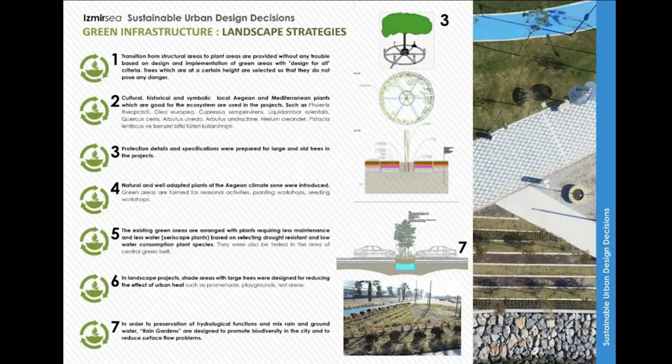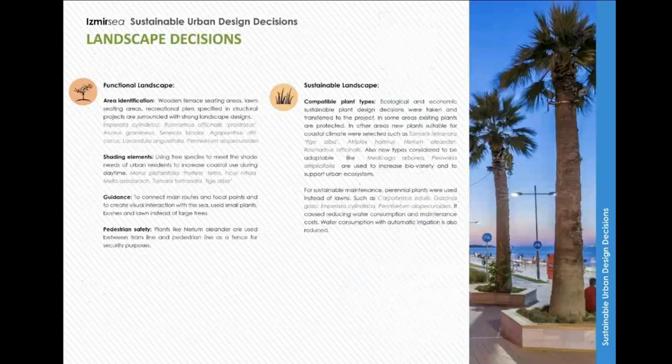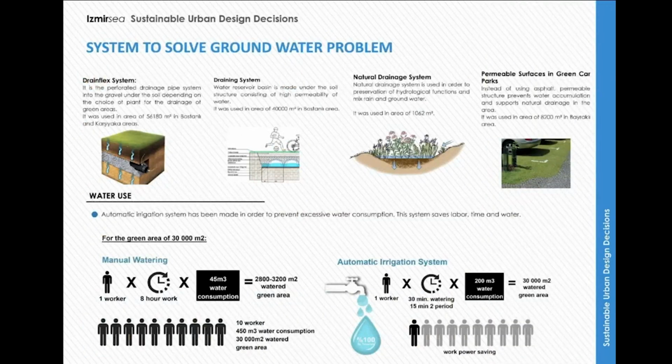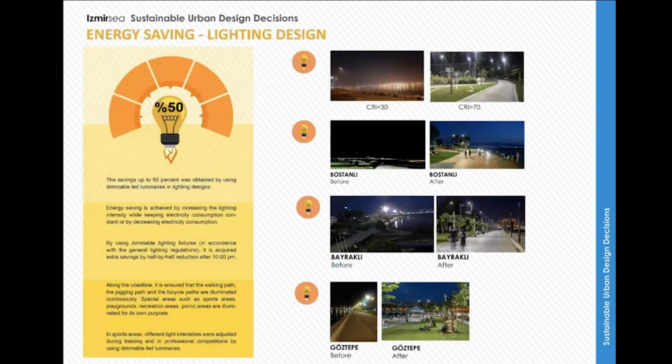And of course, there are some green infrastructure strategies you see here. For example, the porous pavements and some other decisions. Here you see shading. And of course, using local plants in the landscape strategies here. Water system. Energy saving principles on the coastline.